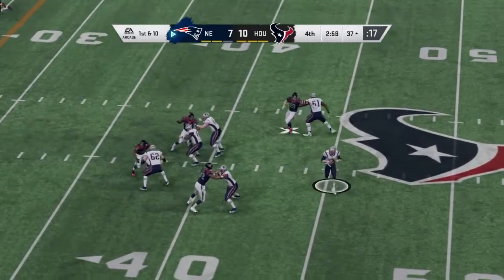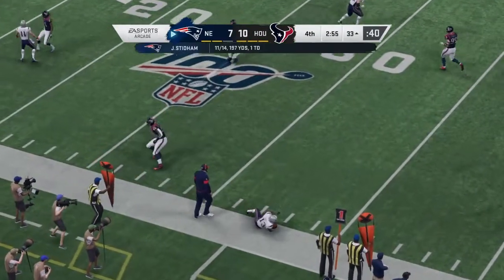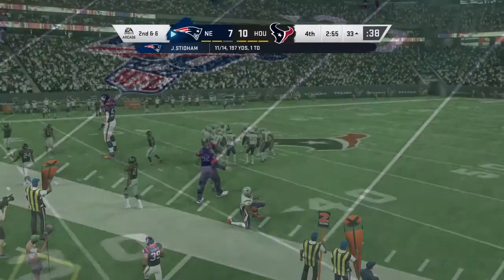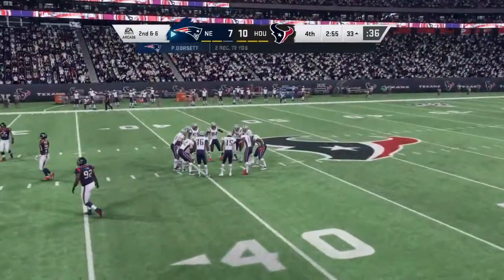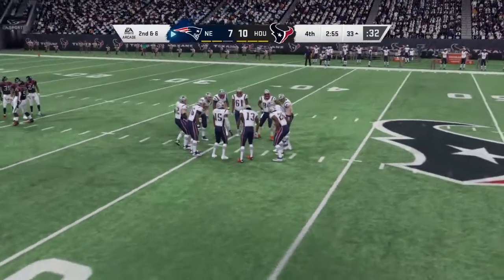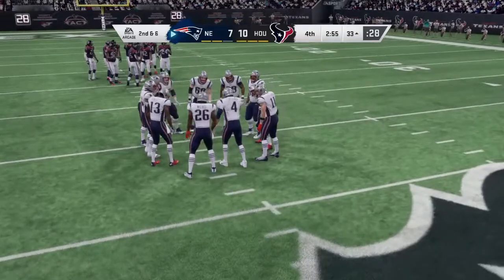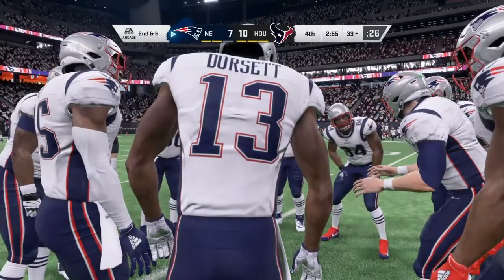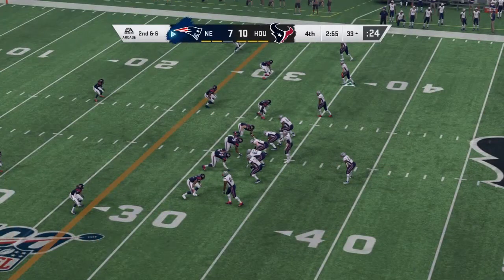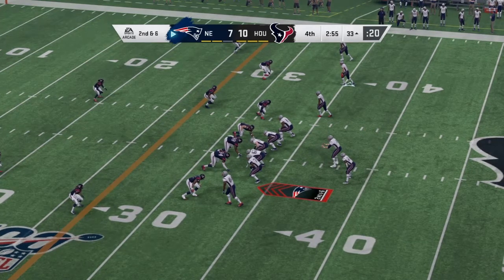On 1st and 10, it's Stidham. Dorsett's got it. And he gets us down inside the 35 before going out of bounds. In so many ways, throwing the hitch route is actually one of the safer things an offense can do. Get the ball out to the receiver as fast as possible, hope he's got man-to-man coverage, and hope that his athleticism wins on the perimeter. 4 yards on that last completion, so that sets up 2nd and 6.